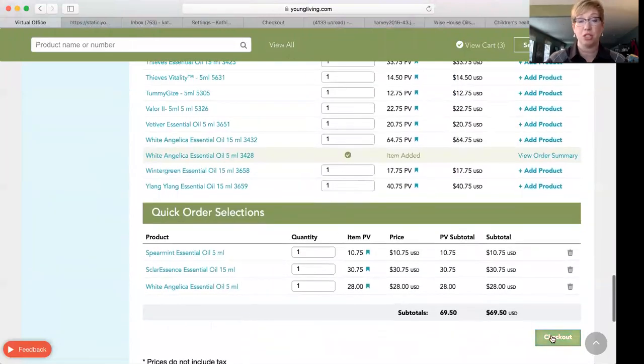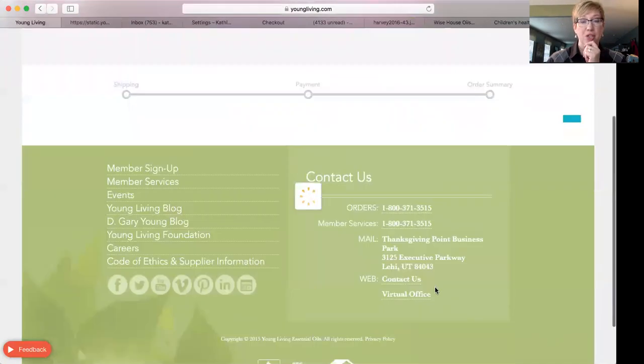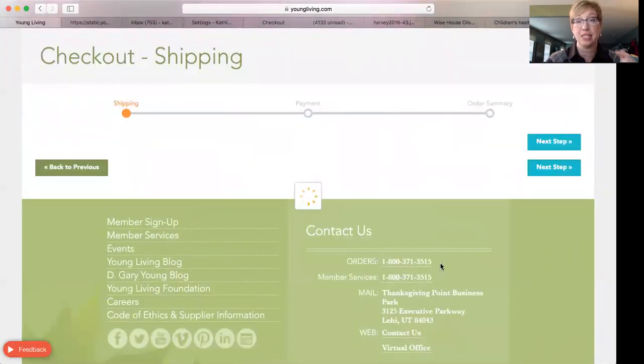So I'm going to go to checkout. And when I go to checkout, I'm going to show you this process too, because this is the same method that you will use to claim your Essential Rewards points.